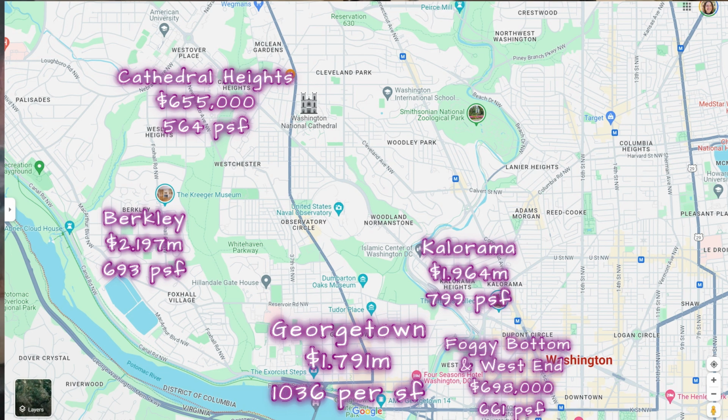The average home size sold in Kalorama was 2288 square feet, so significantly bigger. It's about 500 more square feet than the average Georgetown sale was. Well, that makes it sound like a bit of a steal. The Kalorama neighborhood has had such notable recent residents as Ivanka Trump and Barack Obama and his family.